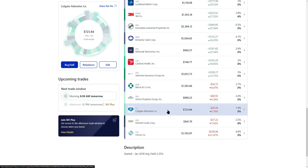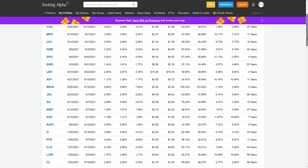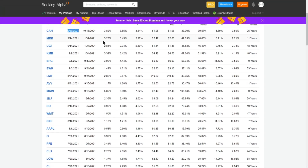One being Colgate, which I've continuously added into, and Hormel Foods and Merck. Looking over here, neither of them come up on ex-dividend in August. But in September, we can see that Merck goes ex-dividend on the 14th. Simon Property Group goes ex-dividend on the 8th. Cardinal Health, which took that recent 12% dip, goes ex-dividend at the end of September. So if I was looking for some losses to average into, I could buy up some Merck right now.